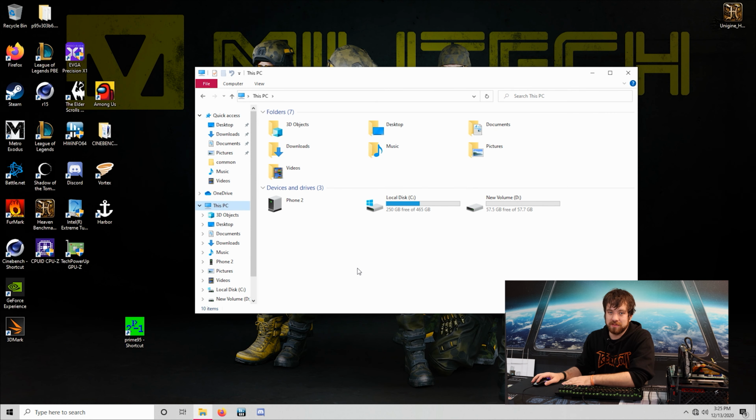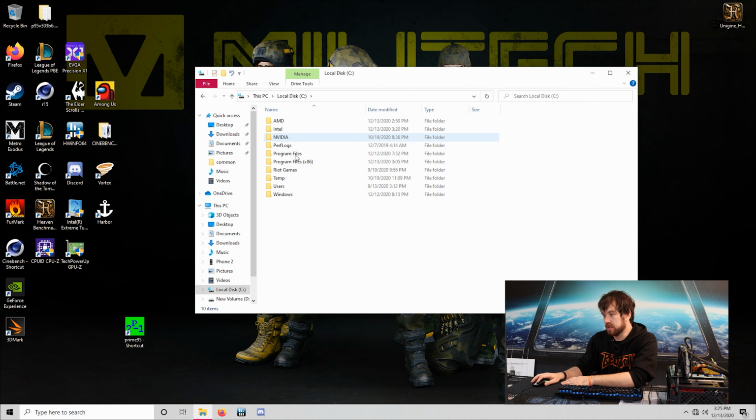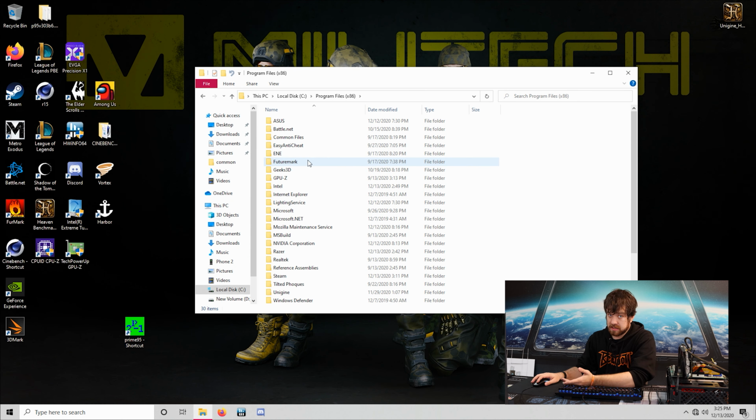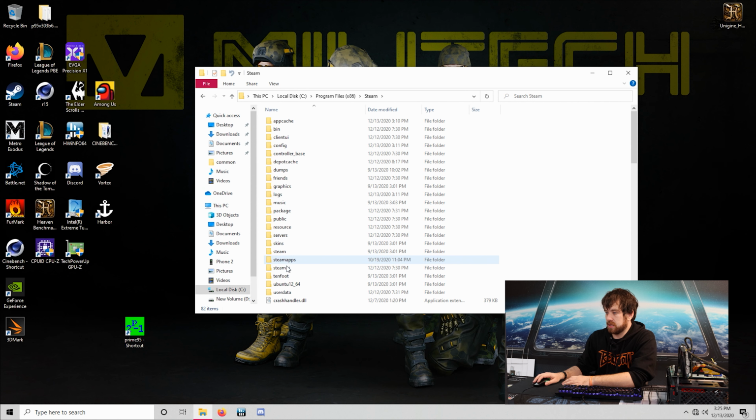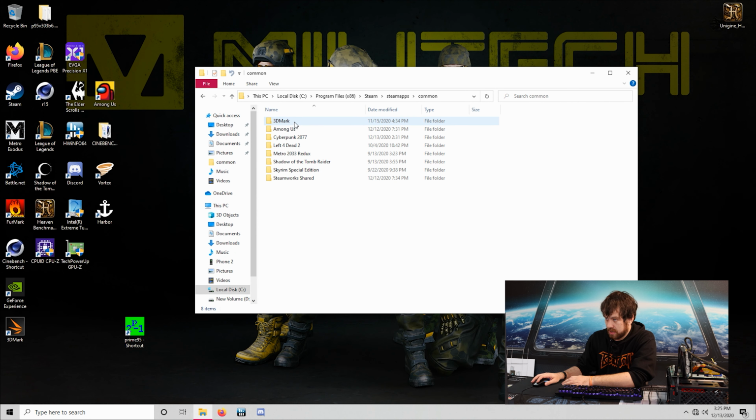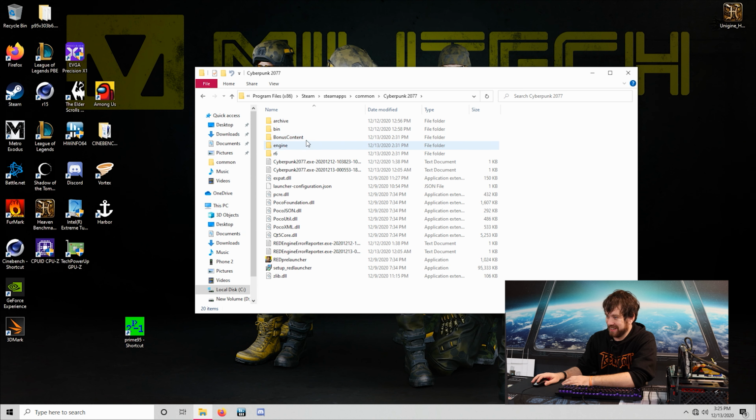Alright guys, you know the drill. It's in your Steam library folder, so if you have a second Steam library that you put on like a D drive, then you know where it is. But for most people where it's just on your C drive, the whole process is local disk C, program files x86, Steam isn't 64-bit, even if the games are. Then you go down to your boy Steam. Steam apps, common, Cyberpunk 2077.